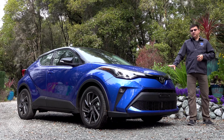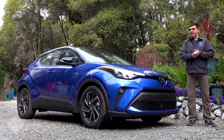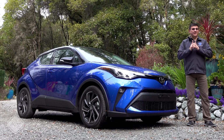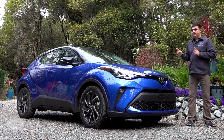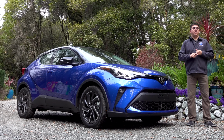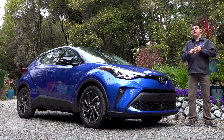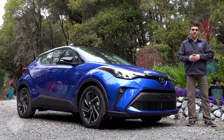We do have a slightly tweaked front end, we have a few extra features, and we have Android Auto capability on the inside, but aside from that, the CHR is relatively unchanged from the last time we took a look at this model back in 2018. The most important takeaway from that is that the CHR still does not offer a hybrid system like we do find in other world markets, and it still does not offer all-wheel drive, something that we do see in a wide variety of other subcompact crossovers.